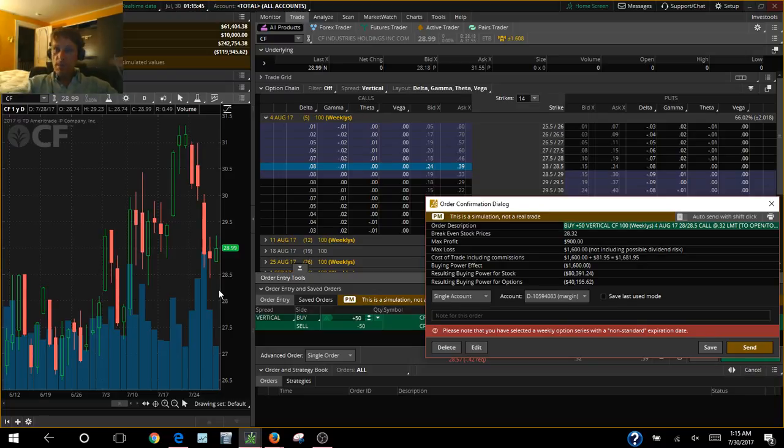Yes, it could. Do you remember what happened with ExxonMobil last week? I mean, hey, they were going to give us a 40% return for one day. What did it do? It tanked the next day. Okay, for some strange reason, the market maker decided to open up low, and she kept on going lower. All right, so that's CF. CF looks pretty good. Let's see what else we're looking at.